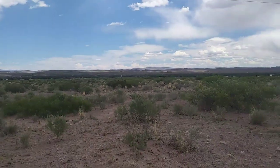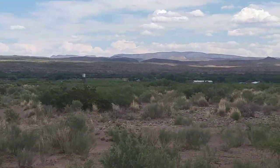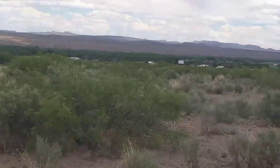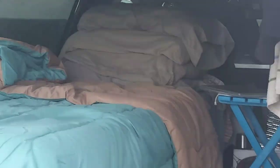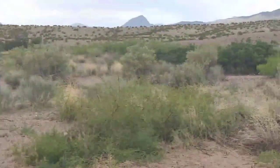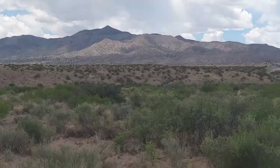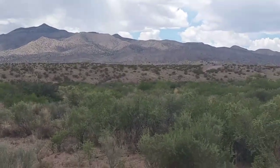I'll see if I can zoom out here a little bit. Now, there's some mountains. There's the no-name mountains. Everywhere I go, there's no-name mountains. There's some more no-namers over here, right up in there. I'm not sure what those are. Doesn't matter to me. They're just mountains. That's all I know.